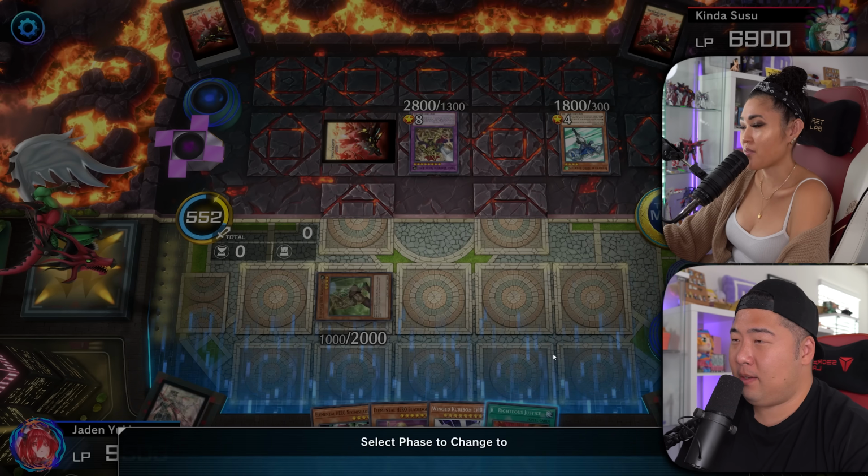Normal summon, activate Megamorph. Okay. Battle phase, swing into Woodsman. Oh, why? You just wanted to go into the Woodsman? Main phase two, set a card and pass. Now, again, if that's Mirror Force, then I'm done. I don't know how... Oh, wow. Oh, my God. I'm just insane. You are clinically insane. No, I really am.